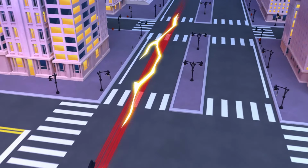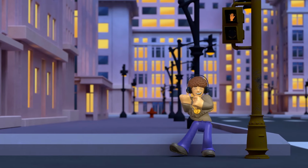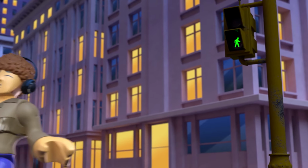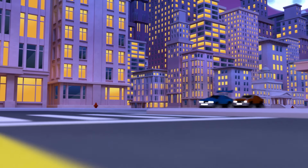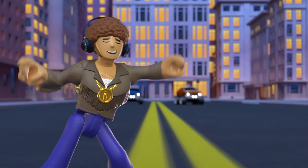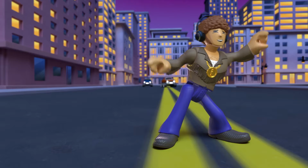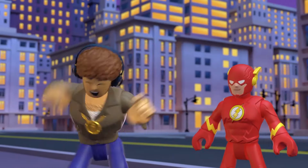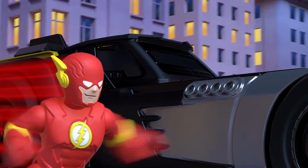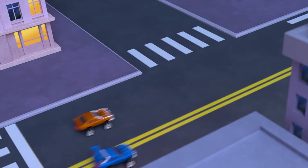Is that the Flash running around so fast? It is! Look at that guy dancing. Oh no! The racers are coming up too fast! Watch out, dancing guy! The Flash can help him. Yeah! Nice save! Dancing guy still didn't notice. Oh, Batman is here. Hey, Flash. Go. Go, go, go, Flash!